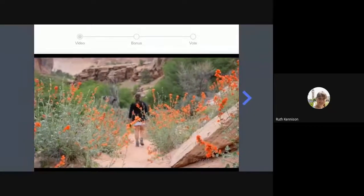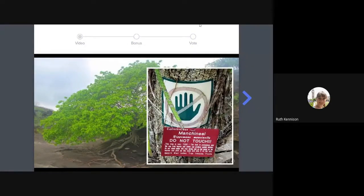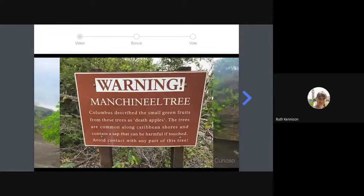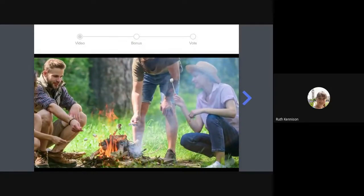Here's a great example. It's called the manchineel. This plant is considered to be one of the world's most dangerous trees. If you barely touch it, or even stand under it to keep dry from the rain, the sap from this tree can burn your hands and give you huge blisters. Even using its wood in a campfire isn't safe because the smoke can make you go blind.